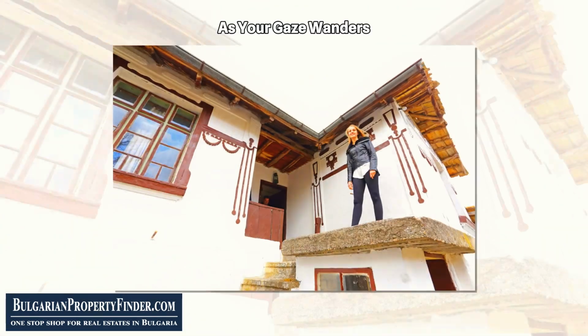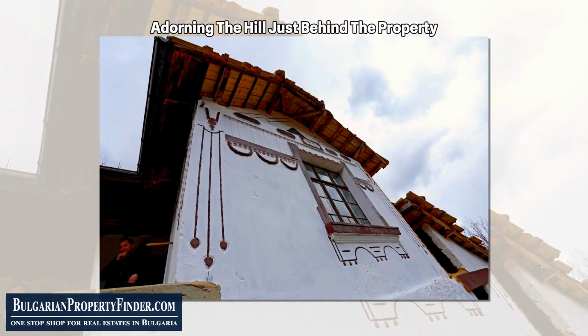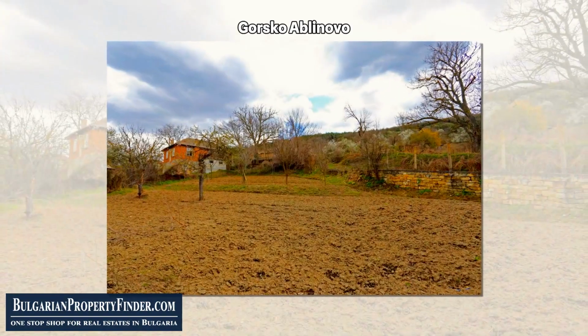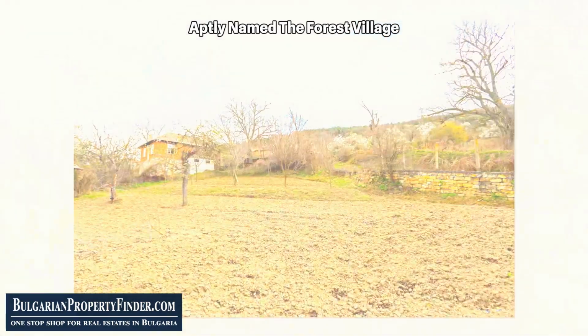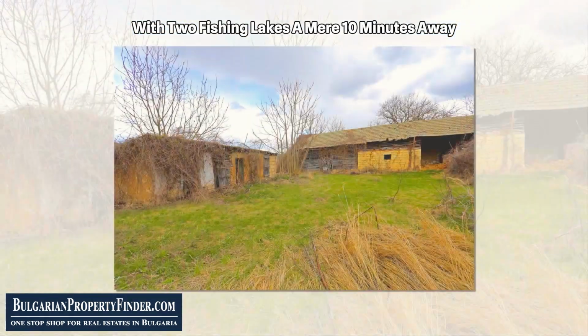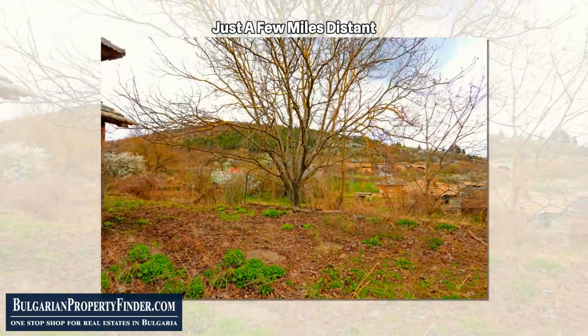As your gaze wanders, you'll find yourself captivated by the sight of a pine forest adorning the hill just behind the property, creating a backdrop that seems painted by nature itself. Gorsko Ablanovo, aptly named the Forest Village, offers a serene escape with two fishing lakes a mere 10 minutes away and the gentle flow of the Cherny River just a few miles distant.